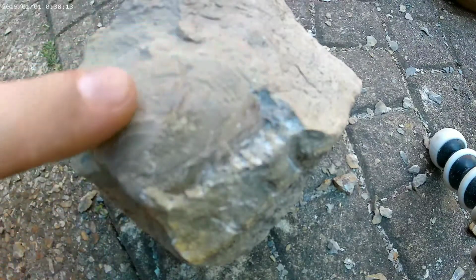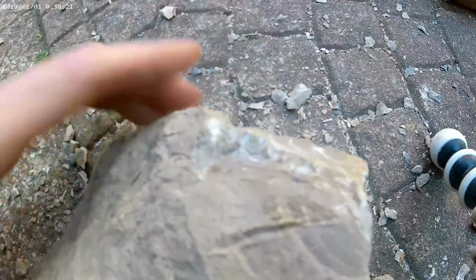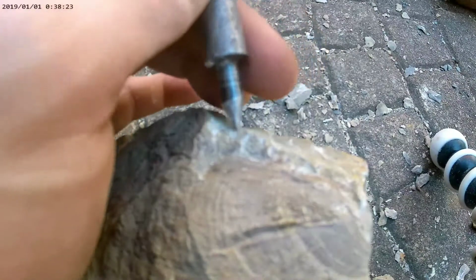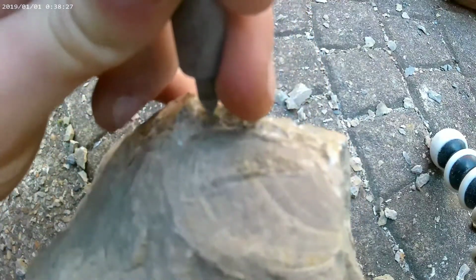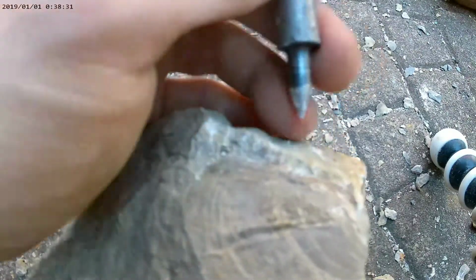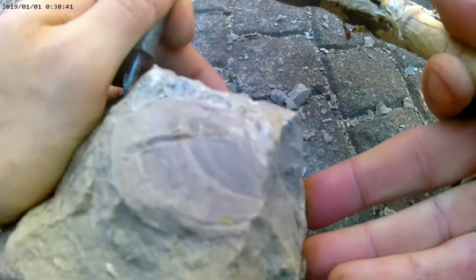It still feels exactly like a shell, it really, really does. So my hands are starting to get tired now, so I won't be doing much more. As soon as you start getting tired, you start making mistakes, and that's what we don't want to happen. We do not want to be making mistakes when you're hitting fossils, because once you've hit and broke something that's a million or something years old, it's not the best feeling in the world, I have to admit.